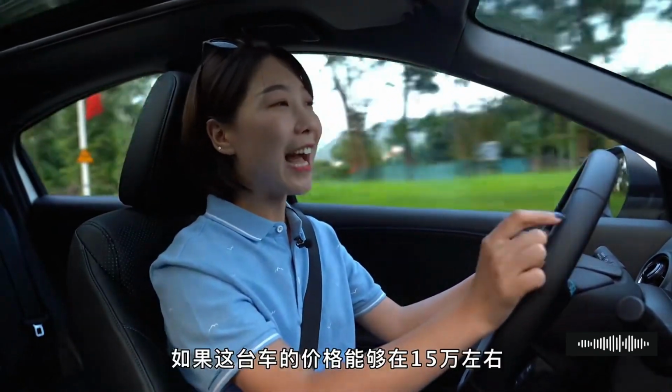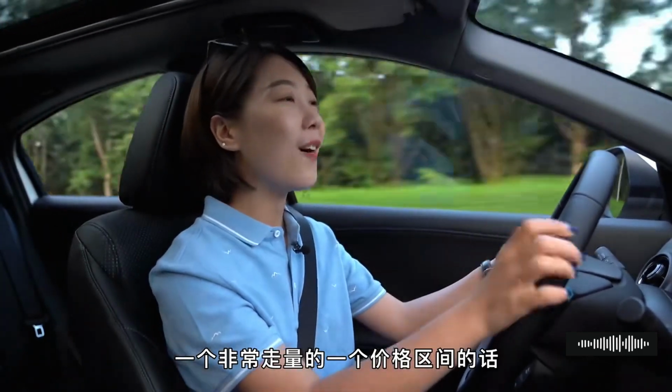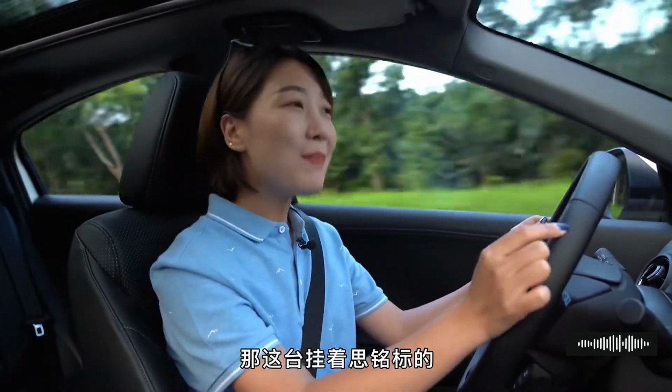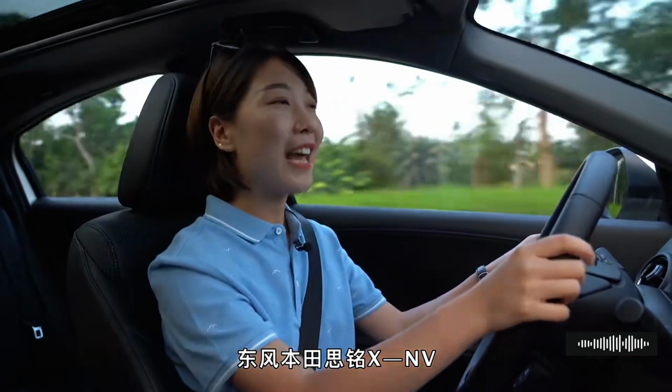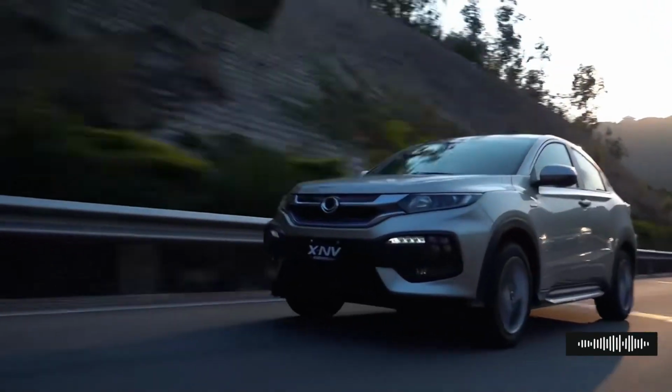One last sentence. If the price of this car can be in a very attractive range of about 150,000, then this Dongfeng Honda X-NV, with its pure electric version, still has a certain market performance. Let's look forward to it together.